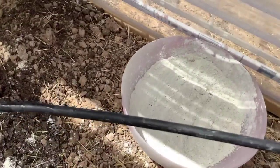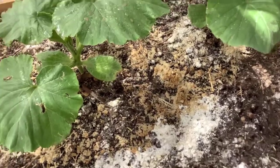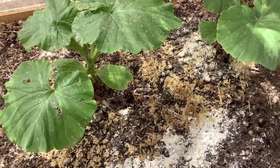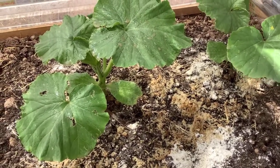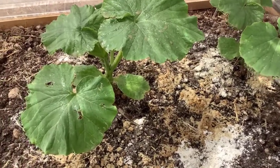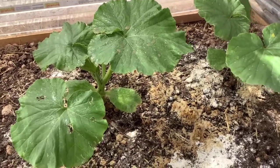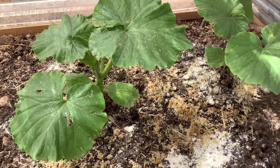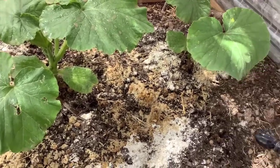I have a bowl of diatomaceous earth, which I sprinkle around my plants whenever I see some bugs running around. I had some fire ants, which suck because they herd and keep alive aphids on your plant, because the aphids secrete this sugary substance that the fire ants drink, and then the fire ants keep the aphids alive in exchange for the sugars, and then the fire ants end up killing your plant as a result.